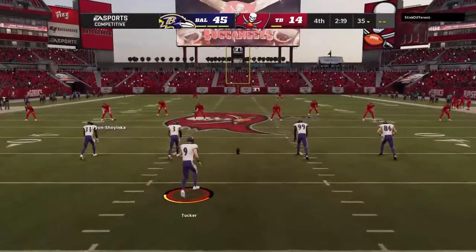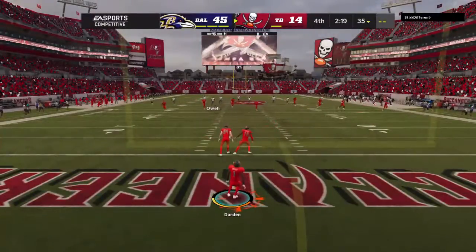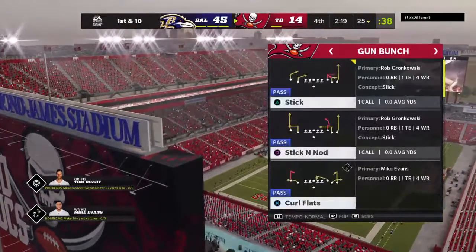Tucker now to kick it away following the touchdown. And this will not be returned. It's a touchback, and they'll begin at the 25.